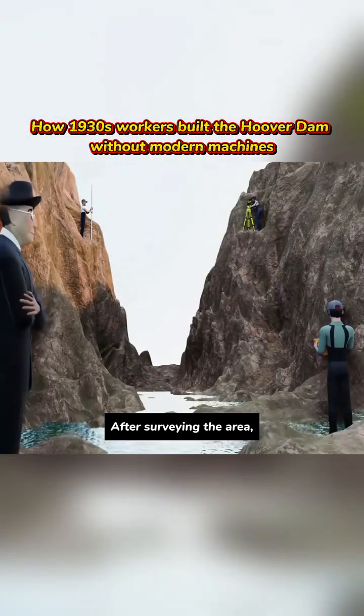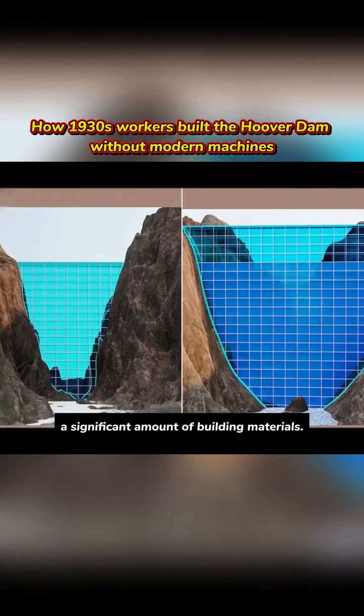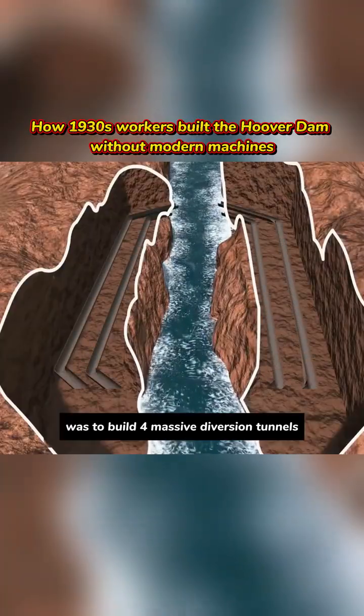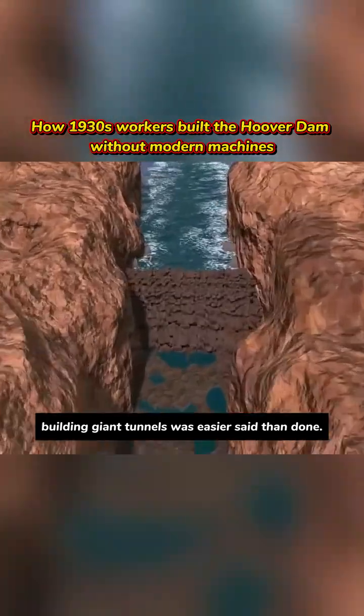After surveying the area, engineers chose a narrow canyon section in the middle. The height was just right and would save a significant amount of building materials. The first major challenge was diverting the river. The most practical solution was to build 4 massive diversion tunnels around the construction site. But back then, building giant tunnels was easier said than done.